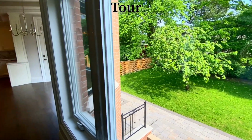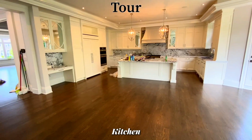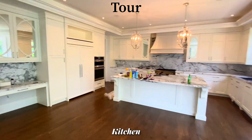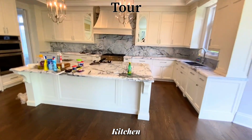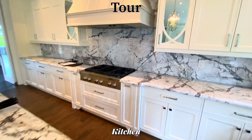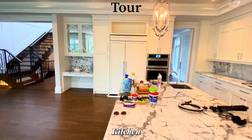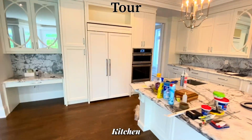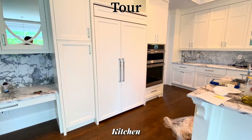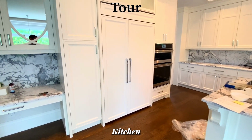Now let us pan towards the kitchen, which is next to the backyard entrance. Now, obviously for this price point of 2.5 million, you have your open concept kitchen with very, very expensive marble finishing on the countertops, a large gas stove, space for 6 pots, as well as your luxurious and high-end kitchen appliances. I almost forgot that word for a second.